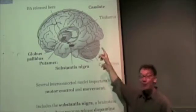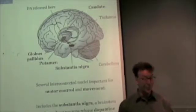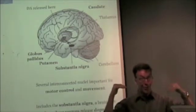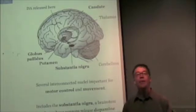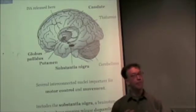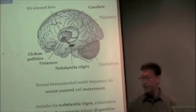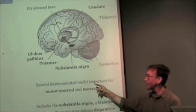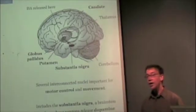So the basal ganglia are actually a set of interconnected nuclei. So these are collections of neurons that are found below the level of the cortex, so they're subcortical, and they're all linked together. And the neurologists were very interested in these because patients with damage to the basal ganglia or problems with the basal ganglia had very clear neurological difficulties. They had all sorts of generally movement difficulties. So these are several interconnected nuclei, the basal ganglia, important for motor control and for movement.